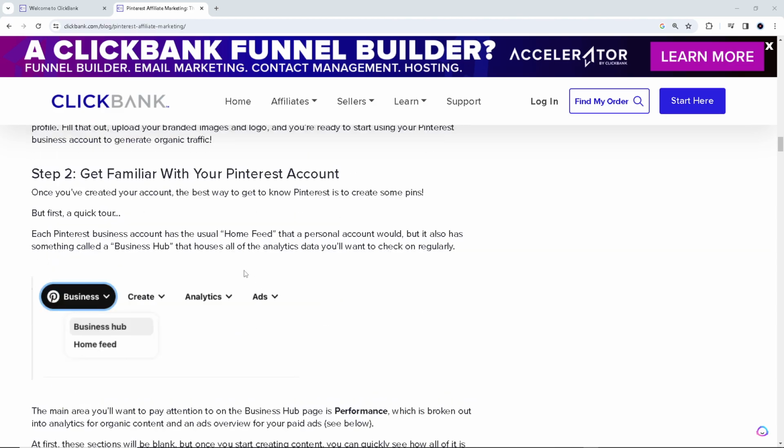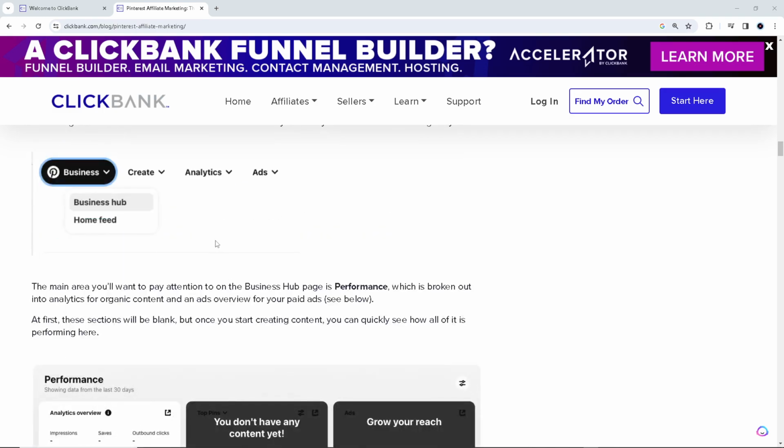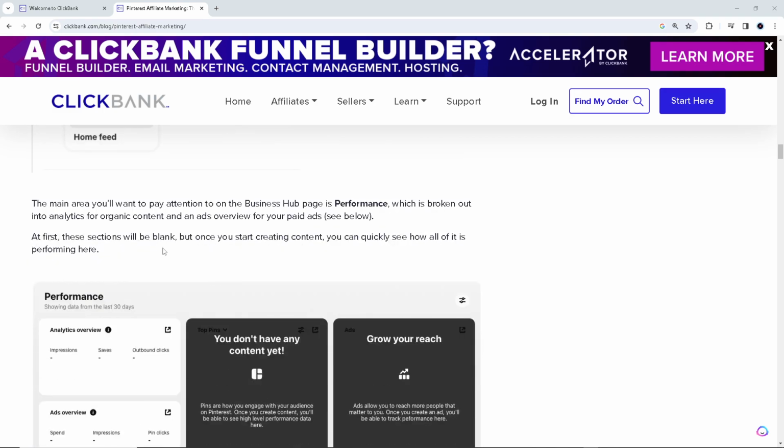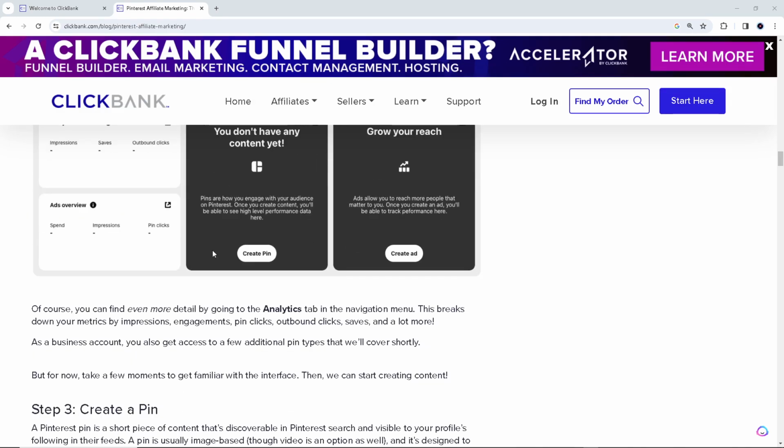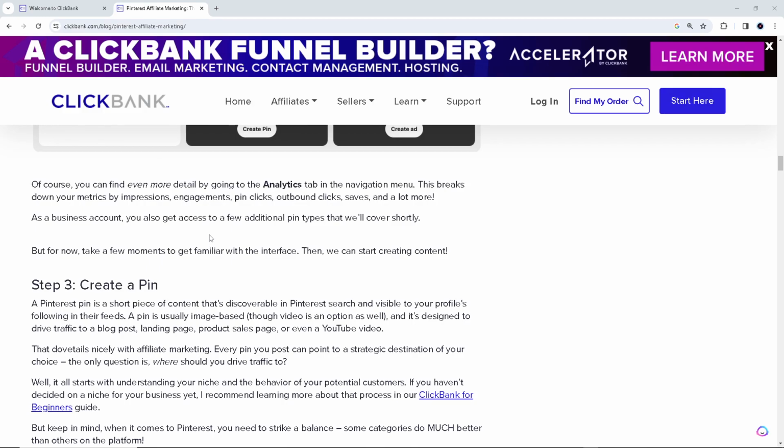Step 2 is get familiar with your Pinterest account, right? And once you've created your account, the best way to know is to create some pins, right? So first this is the dashboard. This is how you create your pin. There's a business hub, the home feed, and you can also go to the analytics tab in the navigation menu. This breaks down your metrics by impressions, engagements, pin clicks, and outbound clicks, saves, and a lot more, right?